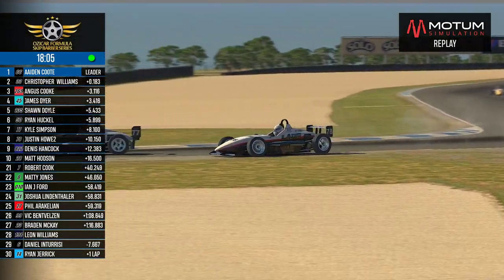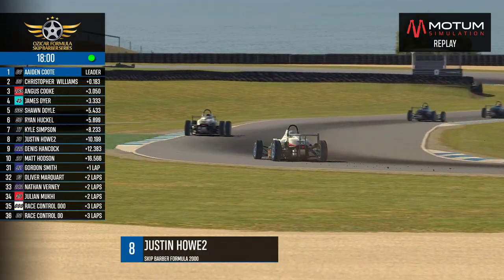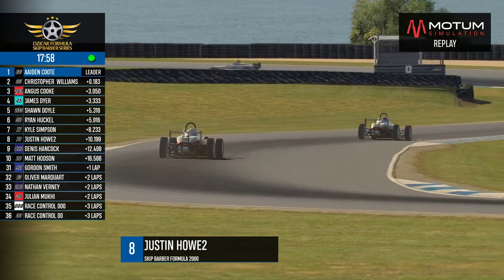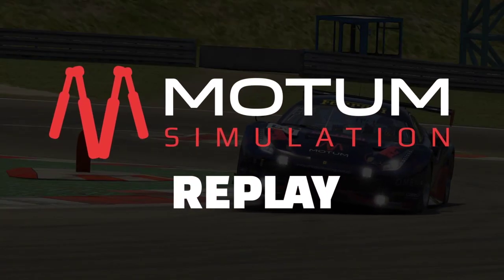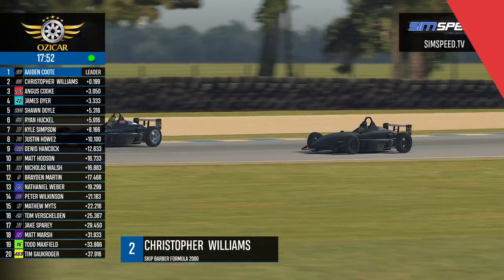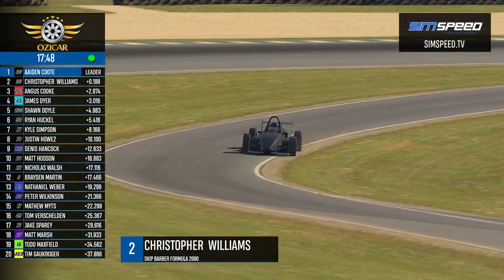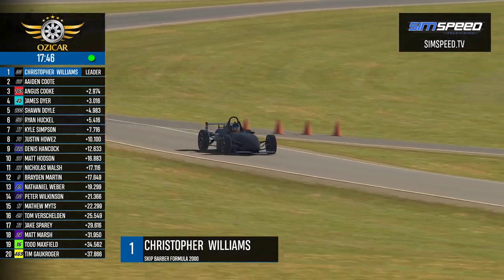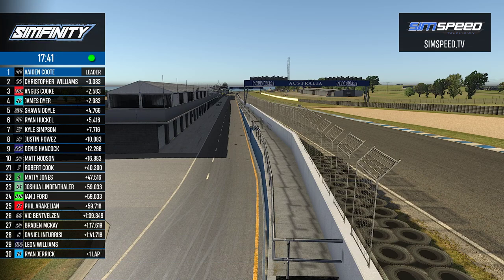Down into the hairpin. This is going to be ugly, I'd say. Overcooks it on the entry, and it's Justin Howe that loses out, having to avoid a car on the inside. So he'll be frustrated with that for sure. And now to pit road comes Williams. So he's had enough of being stuck behind Coote, and he decides he wants to bring it to pit road. We'll see, and keep a very close eye on where he rejoins relative to Matt Marsh.